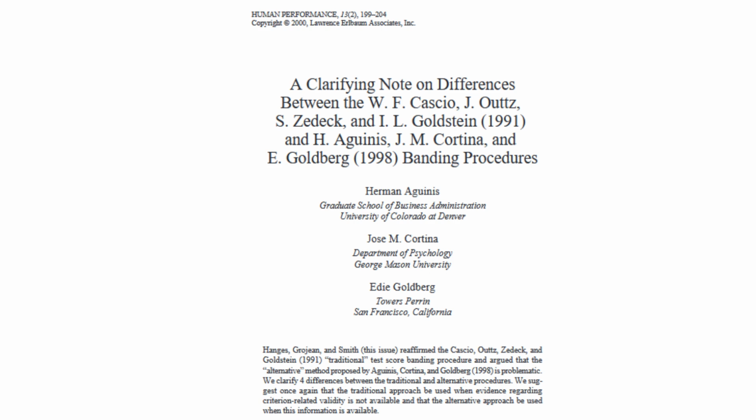So for this deep dive, we're looking at a fascinating article from the year 2000. It's from the journal Human Performance, and it's by Aguinis. That's Gwyn is like Guinness the beer. Aguinis. Okay, got it. Aguinis, Cortina, and Goldberg. And they actually propose kind of an alternative way of doing test score banding. They're shaking things up a little bit. Yeah, they're challenging the traditional way of doing things and offering up a new perspective. It's like those cooking shows where they have a classic recipe and then they're like, okay, and now for a modern twist. Exactly.